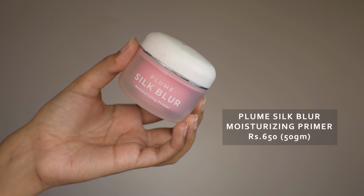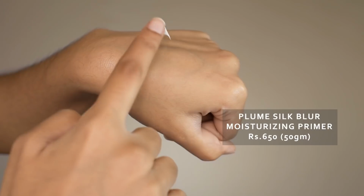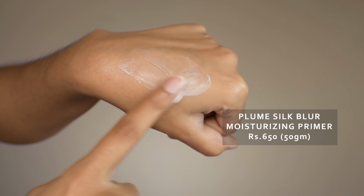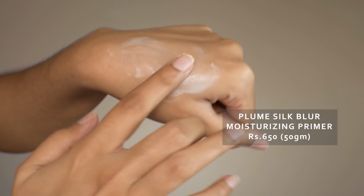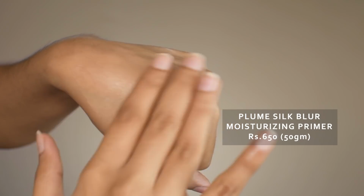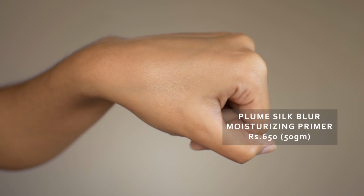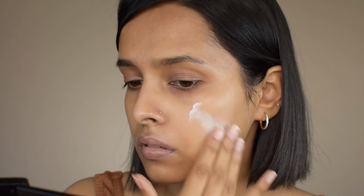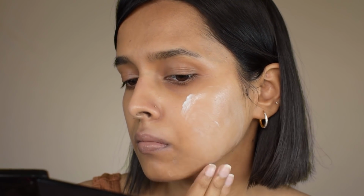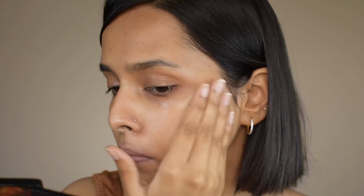Next up, I have a similar primer. This is the Plume Silk Blur Moisturizing Primer. This has got a lot of skincare ingredients. It has got hyaluronic acid, avocado extract, vitamin E, A, D. This is basically a moisturizer and primer for hydration and blurred effect on the skin. Now, I've used it a lot of times as a moisturizer without any makeup, and it does blur out a lot of imperfections and it gives a beautiful glow to your skin.